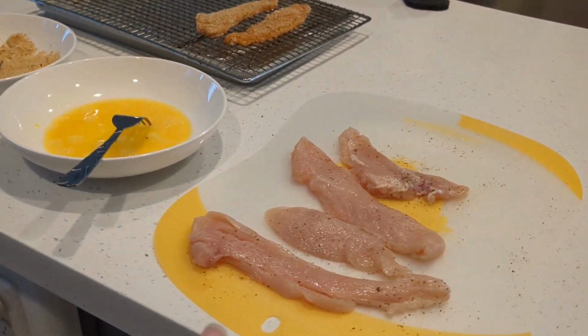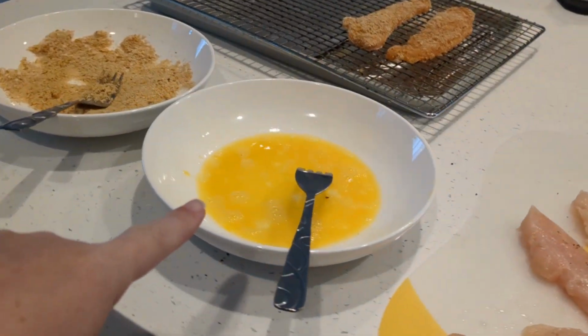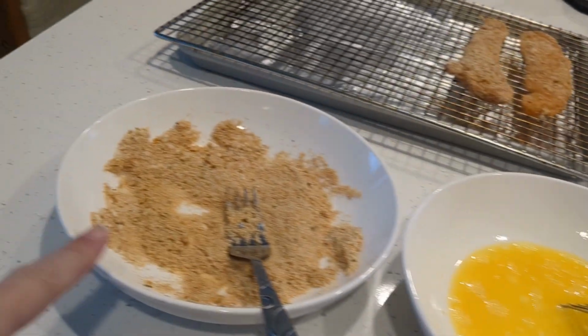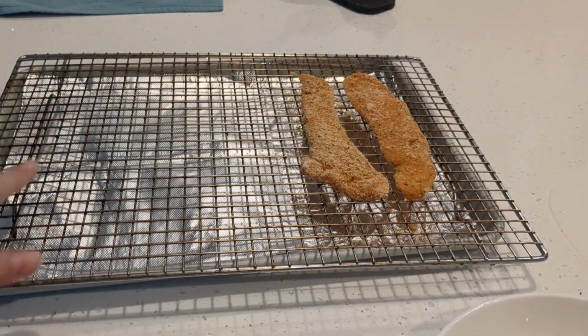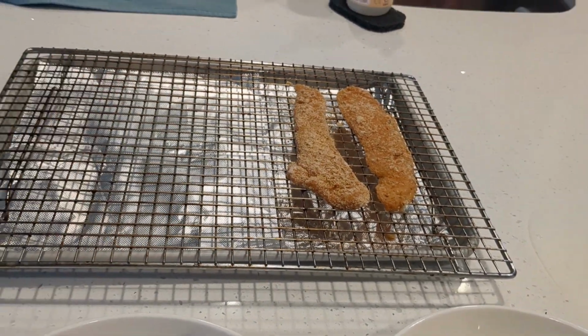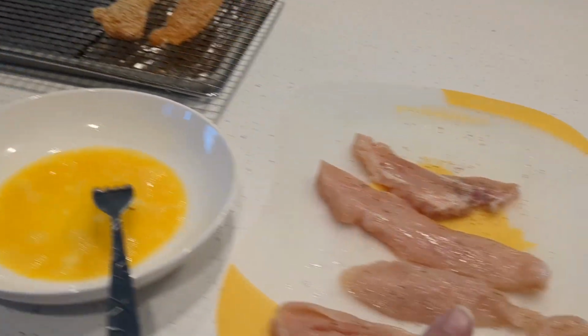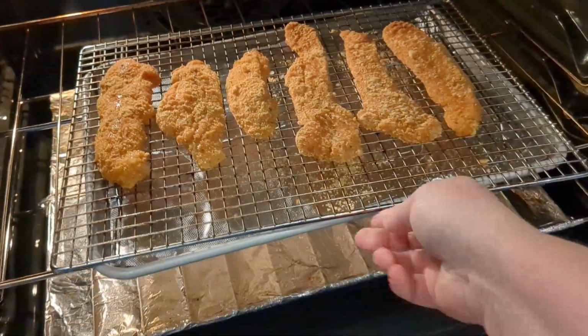So kind of got everything set up now. I've got my chicken sliced up, salt and peppered. Got my egg with a little bit of salt in it. I've got my seasoning plus the almond powder. I've already started breading them, and I'm putting them on this mesh rack so that they'll help cook a little bit more evenly. I'm going to finish getting these all breaded up and put on the rack, and then I'll throw them in the oven.